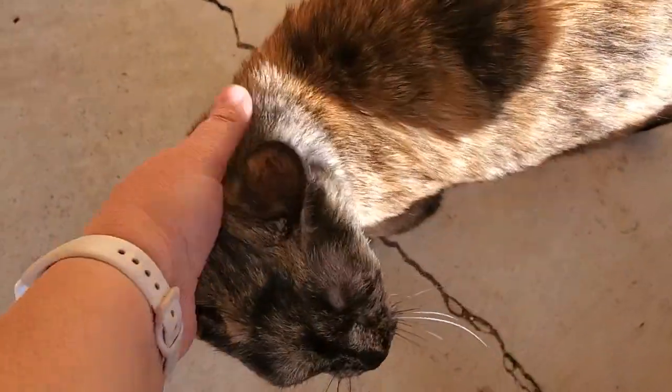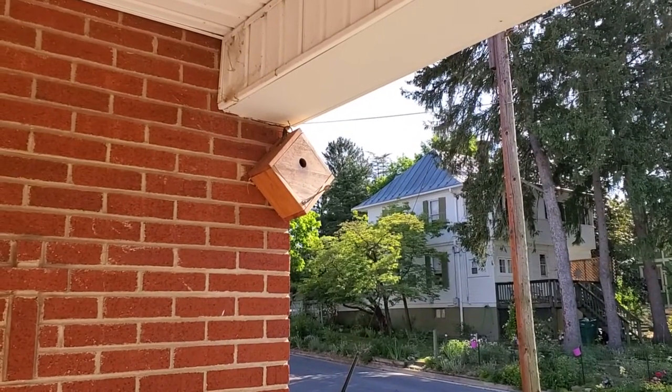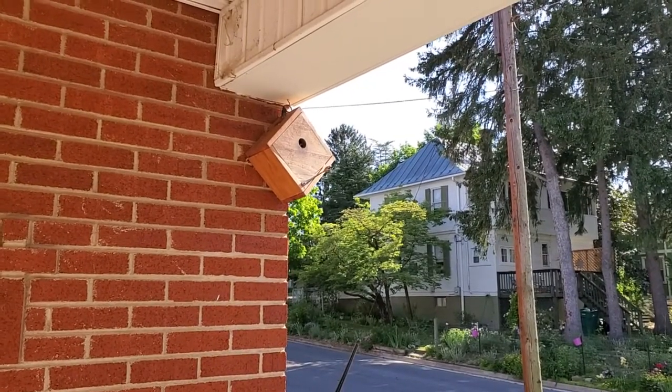Aww. Hi, little garden gnome. See if the baby sticks his head out.